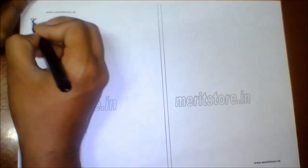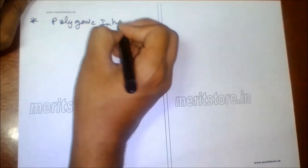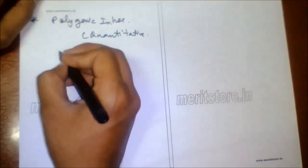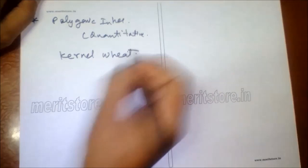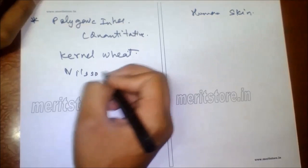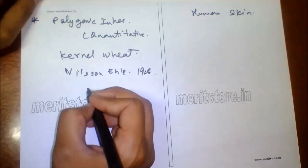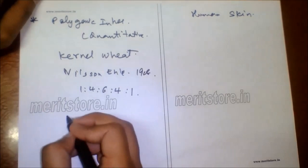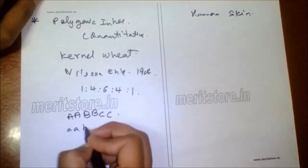After pleiotropy comes polygenic inheritance, which is the quantitative inheritance. In this there are two examples which we have to see: the color of the wheat kernel and human skin color. Here we have to remember the ratios mostly. This was given by Nilsson-Ehle in 1908, and the phenotypic ratio is 1:4:6:4:1 for the wheat kernel, and the genes are, the dominant one AABBCC, and the recessive one aabbcc.